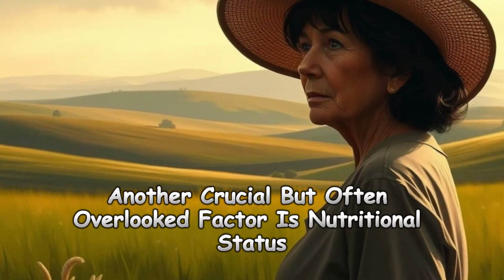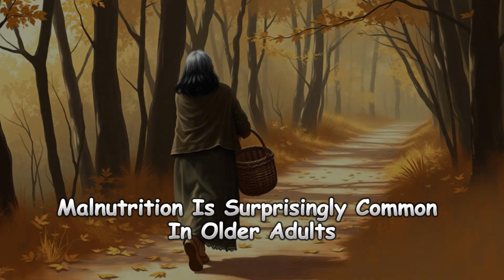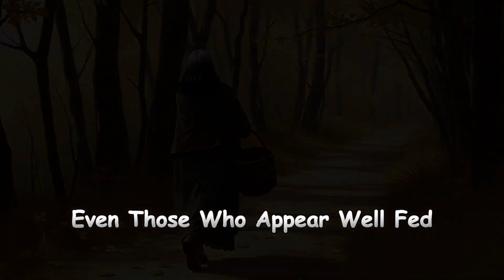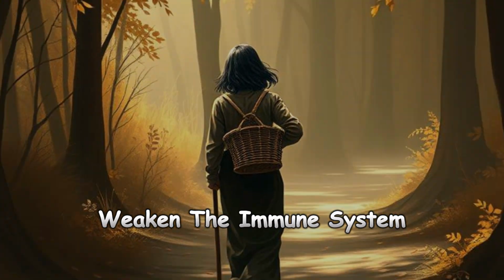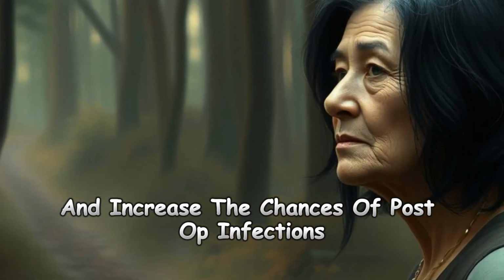Another crucial but often overlooked factor is nutritional status. Malnutrition is surprisingly common in older adults, even those who appear well-fed. Poor nutrition can slow healing, weaken the immune system, and increase the chances of post-op infections.